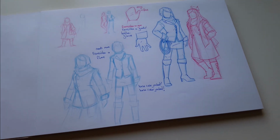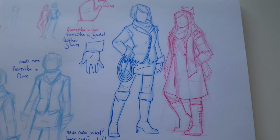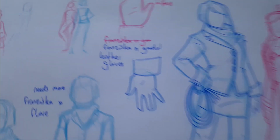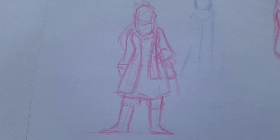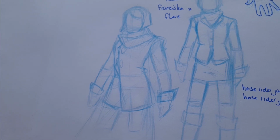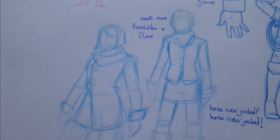After that, I decided to start working on their outfit designs, because I didn't want them to have the standard designs that they have in the games, because there is a lot of snow and it's very cold. And Emma's design was kind of pretty funny. And for Francesca's design, I decided to go with a horse rider's jacket inspired thing, because I thought that was kind of fitting with the whole theme of the whips that she carries around.